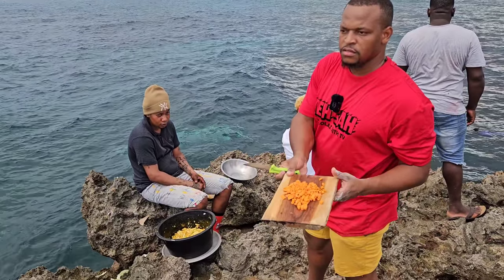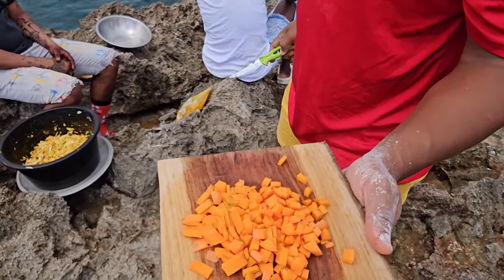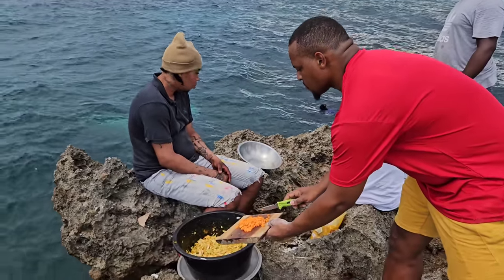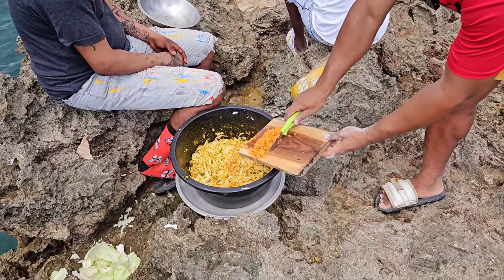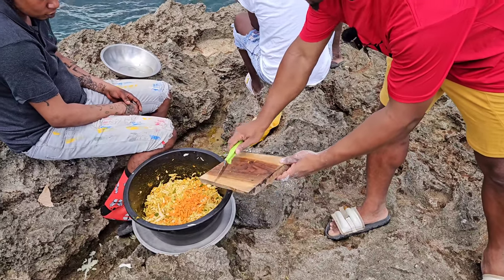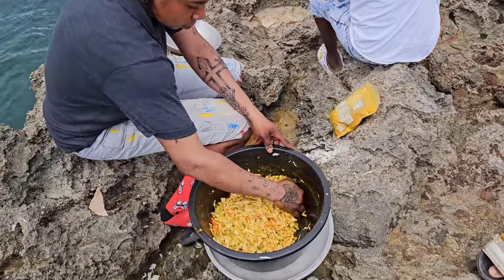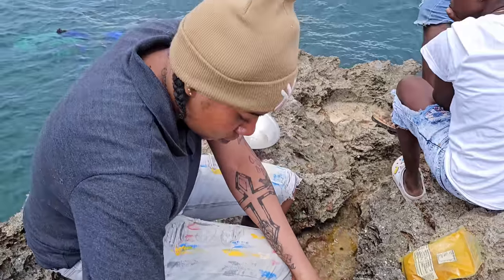People, see that? Look at the carrot. So basically use like half of the carrot, you know? So I make the cabbage go and soak.